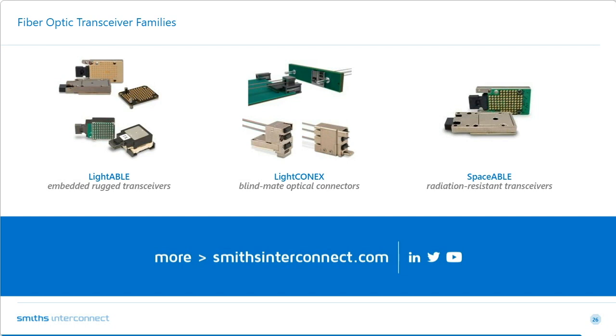Will there be a Space Connex product line? Hi, yeah, I could answer that one. So, we do have the Light Connects product line, and we can certainly leverage that platform for the Spaceable product. So if it's something that a customer is interested in, we would love to discuss that with the customer. Thank you.